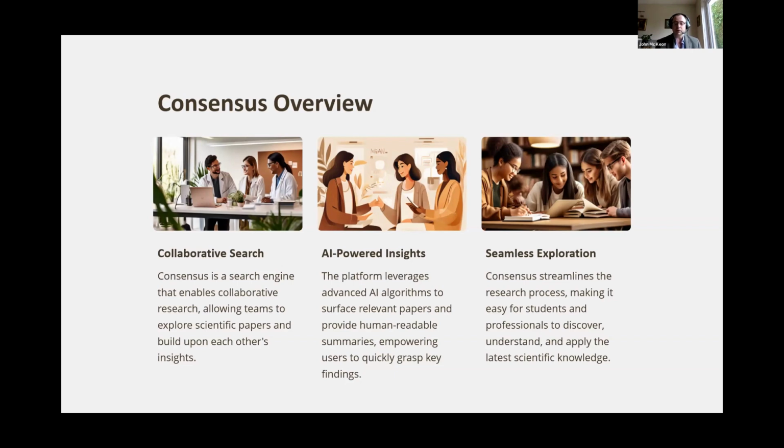It's also helpful that Consensus familiarizes you with new topics. When dealing with something unfamiliar, Consensus has an intuitive way of finding the most relevant information and representing it in an easy and understandable fashion.